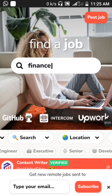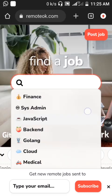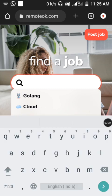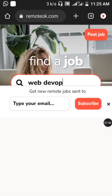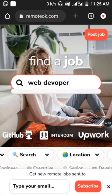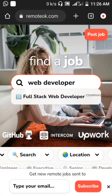So let's say you are looking for a job. Which one are we going to use? Let's use developer again. Sorry, let's correct it. Web developer. Right, so we tap on search. Full stack developer. Let's wait for it to search, please.